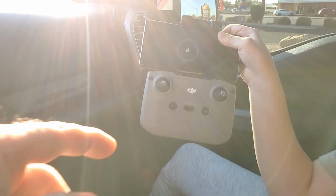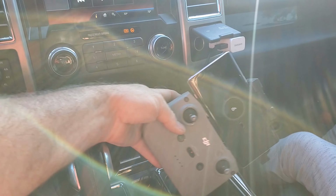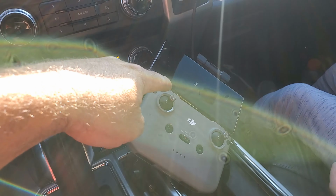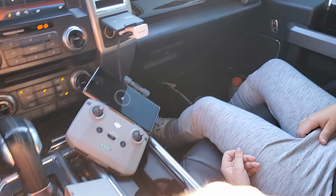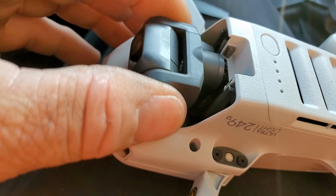My daughter's pointing out that, yeah, this thing was dead. But it'll charge from that. So I've got some malfunctions to get over. Got to get that phone to boot up. Also, I think I noticed what's wrong with this thing. I noticed that this thing hangs in off a rubber.